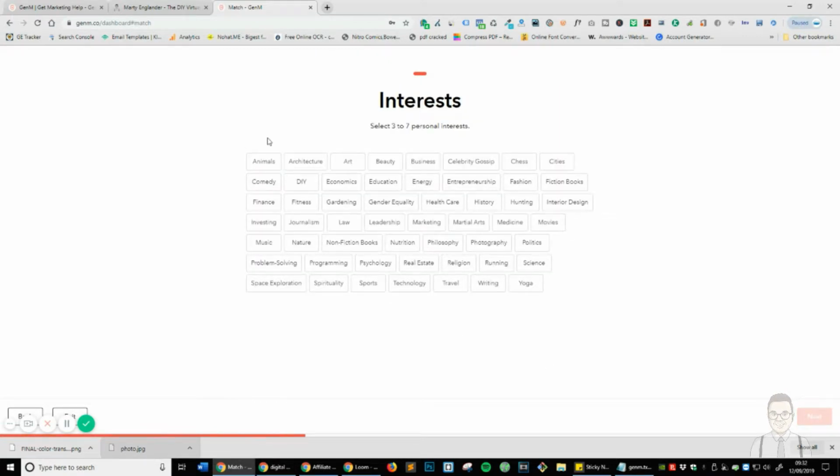And now some personal interests. So I've got an interest in business, I've got an interest in chess. And this is actually really important because they're building your personality profile, which means that if the business owners also have these sort of interests, that's going to help them match them because they want to match you based on interest.